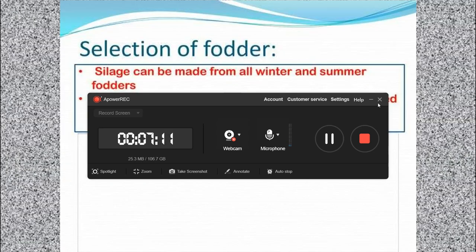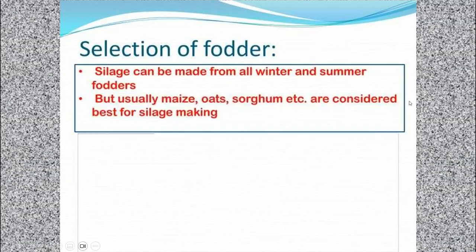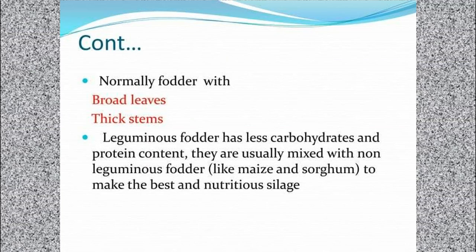Apart from these, other fodder can also be used. Normally, fodder with broad leaves is preferred. Thick, succulent stems, meaning more water and more fiber, are always preferable. Whereas leguminous fodder like lucerne has less carbohydrate and protein content. They are usually mixed with non-leguminous fodder like maize and sorghum to make the best and most nutritious silage.